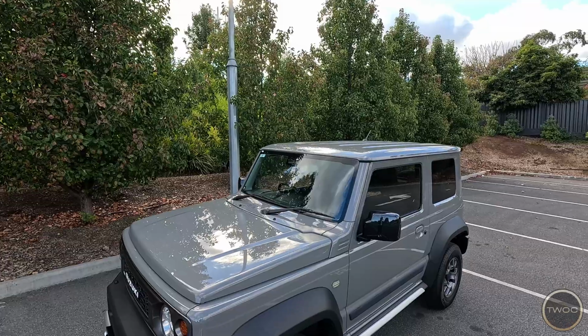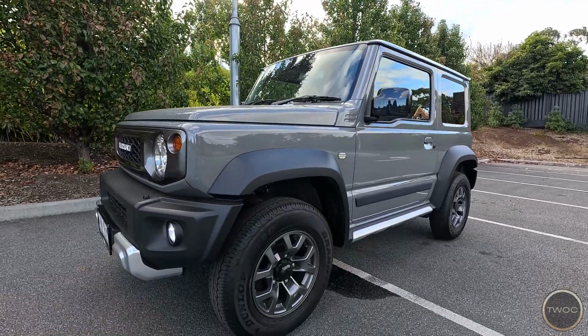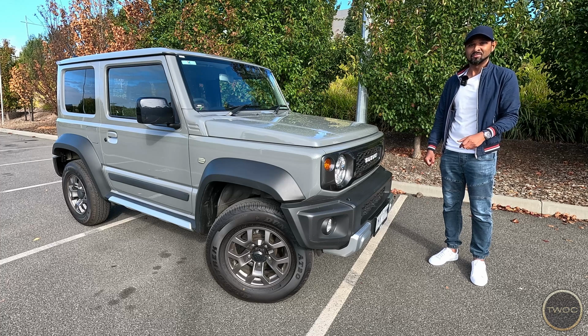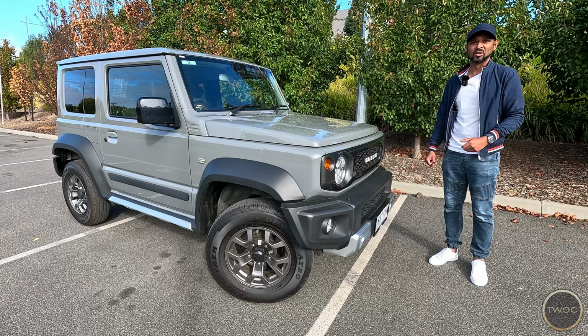Now, the styling of the Jimny is awesome. It's got this boxy, tough look, much like the Mercedes-Benz G-Wagon. It's such a cool little four-wheel drive. And ironically, you can convert your Jimny into a mini G-Wagon thanks to conversion kits from tuners like Liberty Walk. I mean, how good does that look?